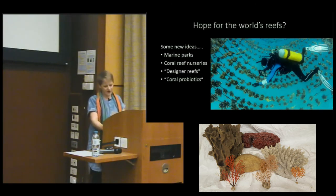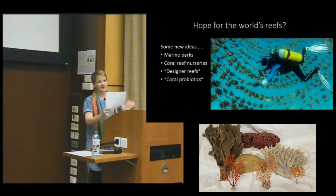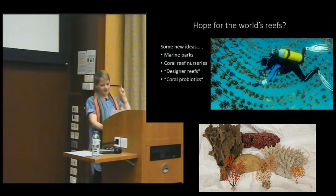And finally, coral probiotics. So just as advertisers have for ages now been trying to persuade us that we need to drink these yogurt drinks to get good bacteria to protect our digestive systems, which is nonsense and doesn't help at all. But actually, scientists are advocating the use of probiotics more sensibly to help cope with thermal stress. So coral reefs would basically be inoculated with selected zooxanthellae and other beneficial microbes, particularly strains that are known to cope really well with hotter conditions. So you give them some new partners, essentially.